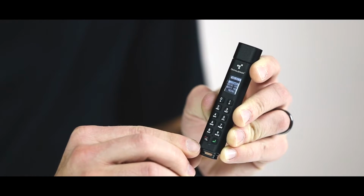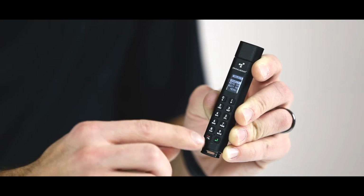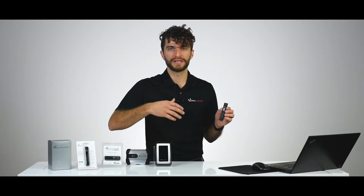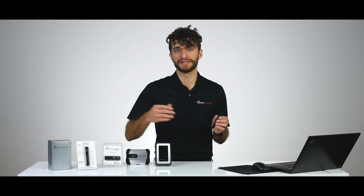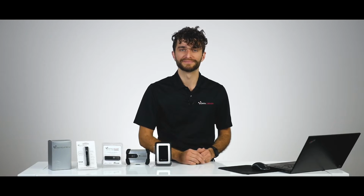From there, you can navigate through the menu using the up and down arrows and the Enter and Back buttons. Again, changing settings from the password policy, the device auto lock settings, or even enabling the boot mode. The Sentry K300 comes in capacities from 8 gigs all the way up to 256 gigs. And again, contact information and further details will be included at the end of this video.